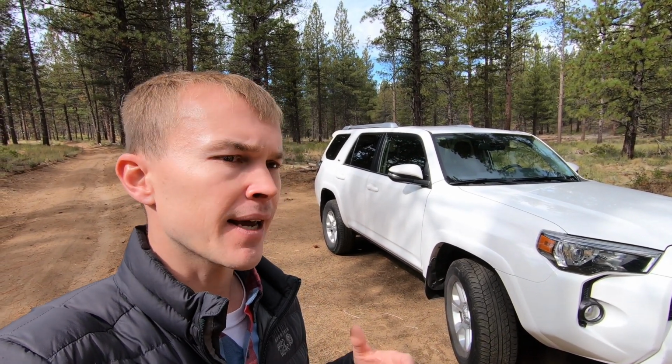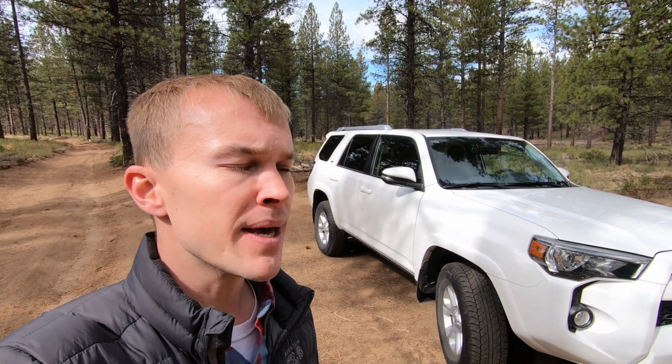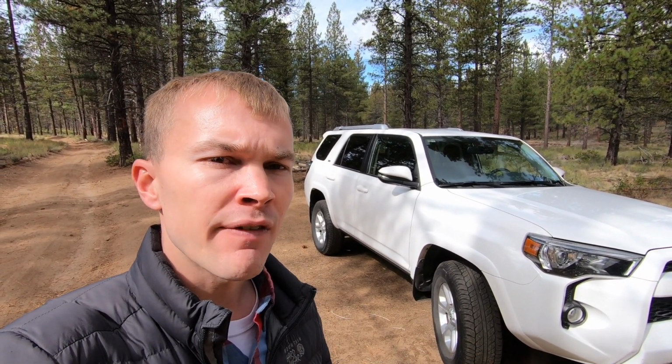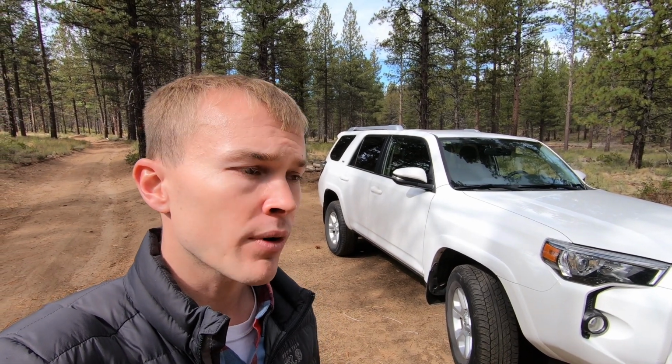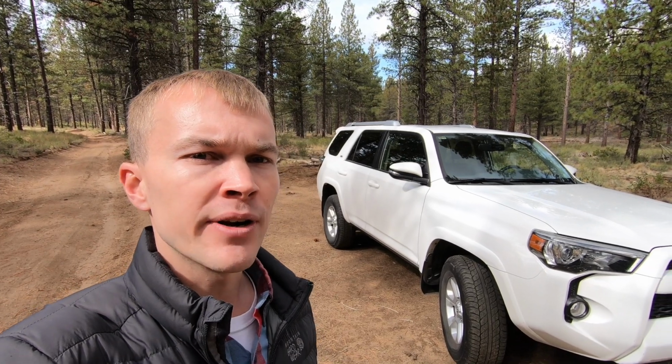So I'm really excited to customize it, make it my own, and overall it's still a really great vehicle with many of the same benefits and advantages that you get with the rest of the 4Runner lineup. Really looking forward to experiencing the vehicle more and building it up further.